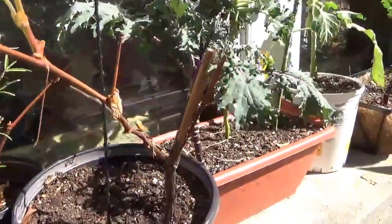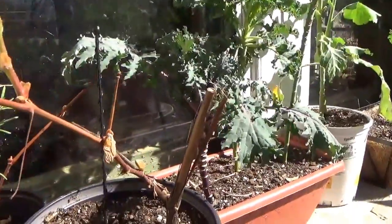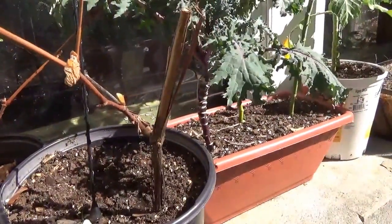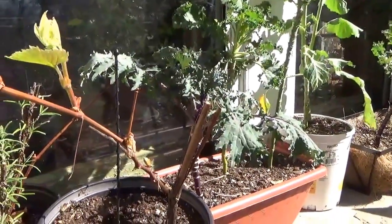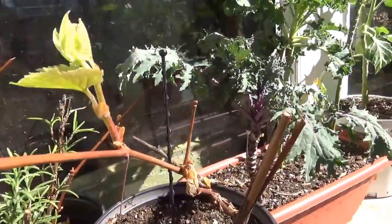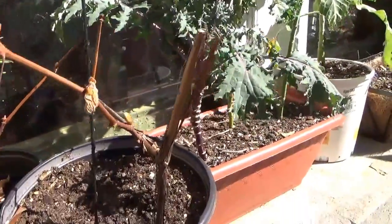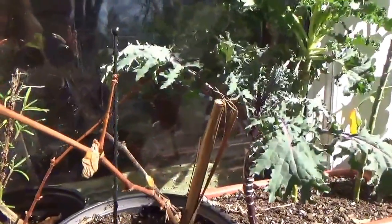This is a grapevine cutting I got from my brother. I planted it last year. I didn't think they were gonna make it, but just at the end of summer, beginning of winter, they started to put out leaves, and then it was time to go dormant again. I left them in there, kept watering them over the winter, and they seem to be doing okay. There's one and one right behind it, same thing.